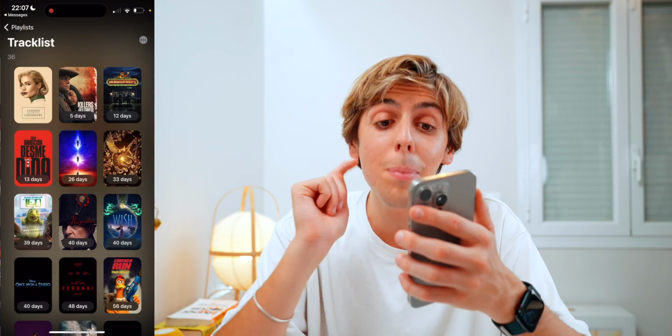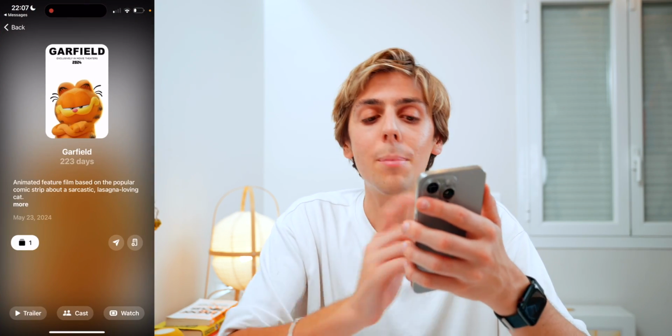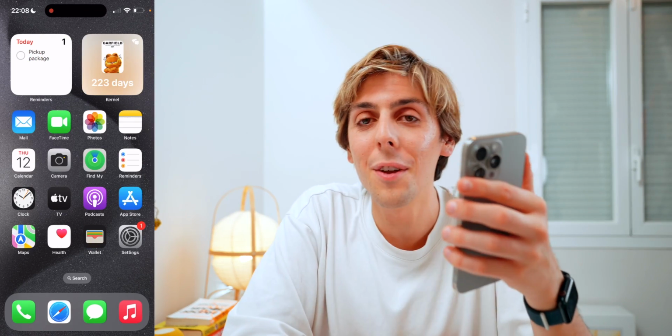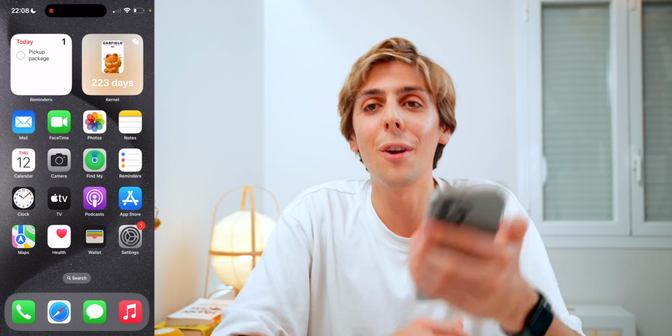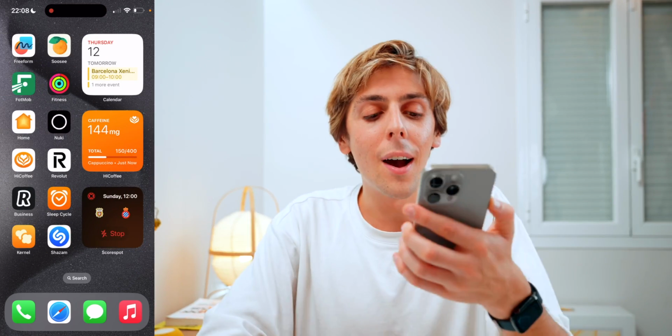What's cool about Upcoming though is if you're really excited about a specific film, let's say I'm really excited about Garfield, you can tap this widget icon right here, and magic, you've got the Garfield widget right there, so you can count down to your favorite upcoming films, 223 days. Kernel is completely free on the App Store.